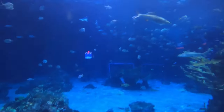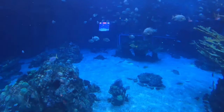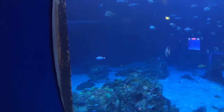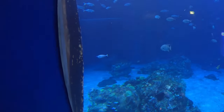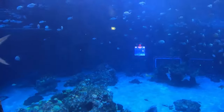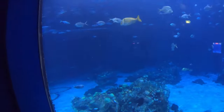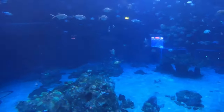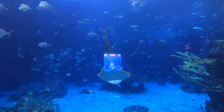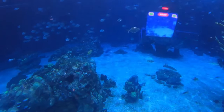I'm going to push that. Something right now. It's kind of like Nemo's teacher. He's flapping around. Whoa! Oh, my fish. I saw a turtle just a second ago. I don't know where he went. Stingray down there. Shark down there.